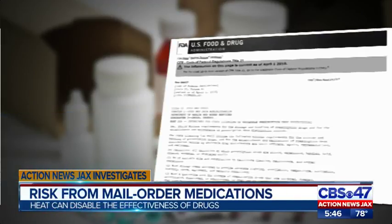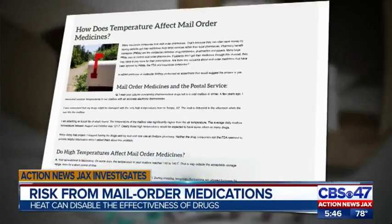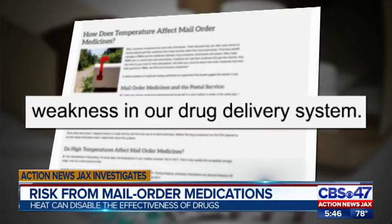Federal law governing prescription drug distributors say all prescription drugs shall be stored at appropriate temperatures and under appropriate conditions in accordance with requirements. But I found there are no specific requirements for monitoring temperatures in transit. Some have called for the FDA to address what they call weaknesses in the drug delivery system.